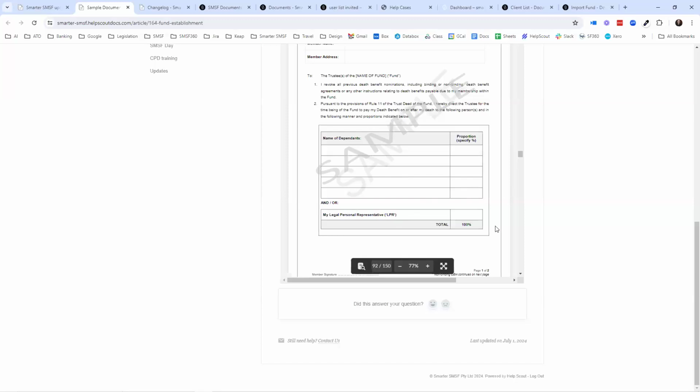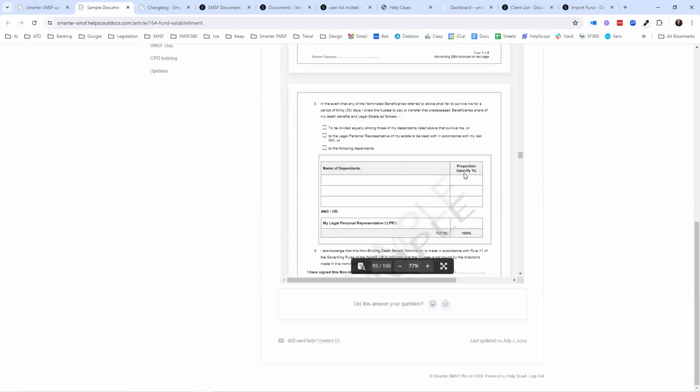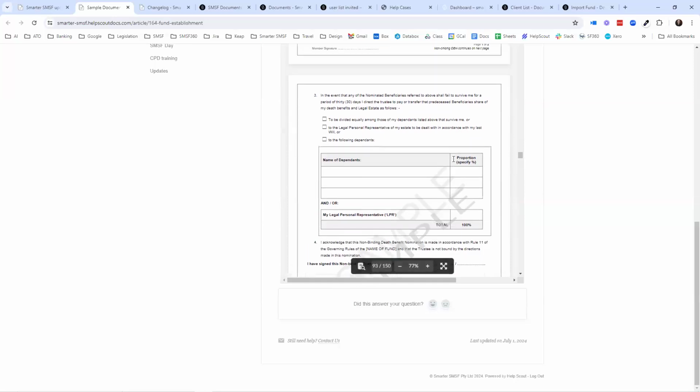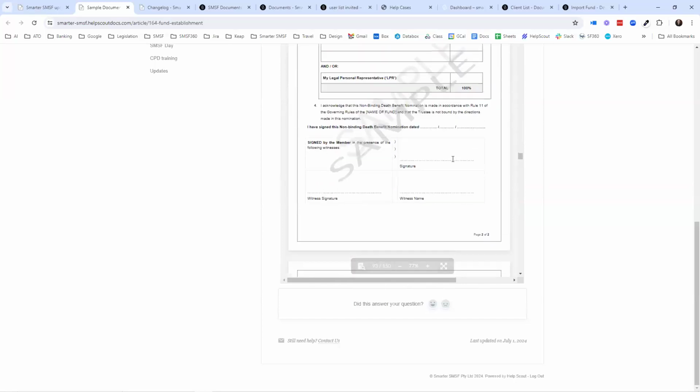And/or if you need to get that to equal 100, you can then list the LPR, the legal representative of that individual. And then naturally it still cascades down to specific beneficiaries or LPR as well. All other elements, like I said, around the legal representative, as a replacement trustee, et cetera, all remain the same.